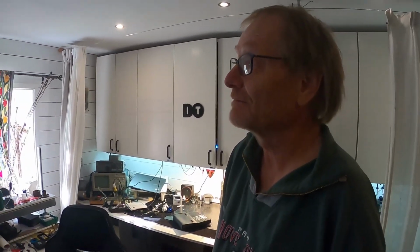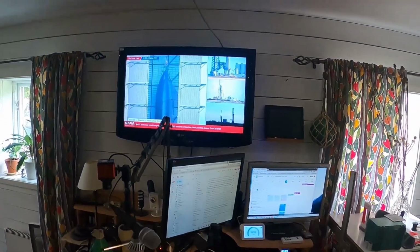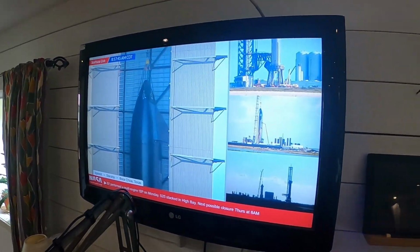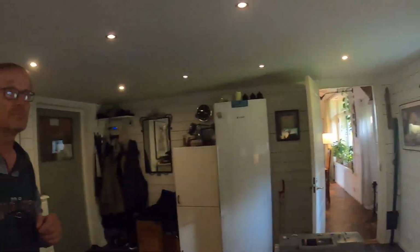This is live transmitting from Starbase in the United States. So this is where they build the new Starships. And we are connected with Starlink. It's a service from Elon Musk. Okay. So all the internet here just now is from space. Okay. You can take a look at the antenna on the outside.